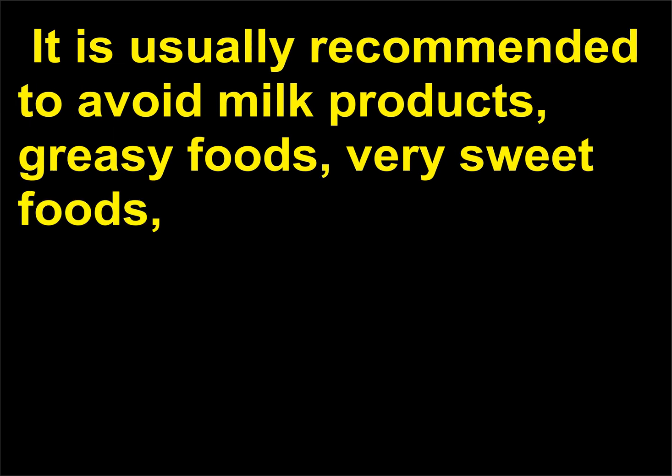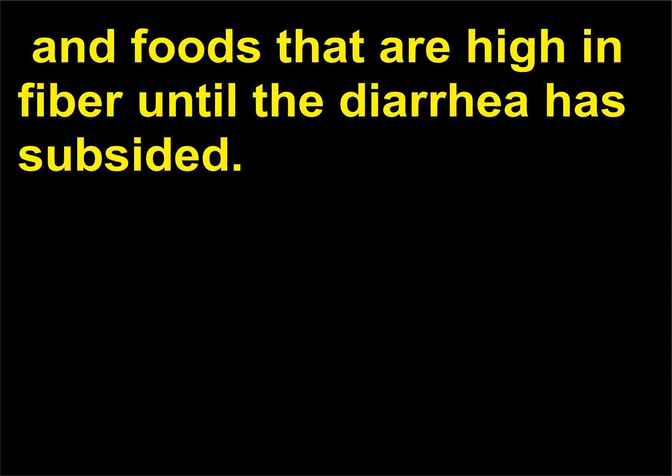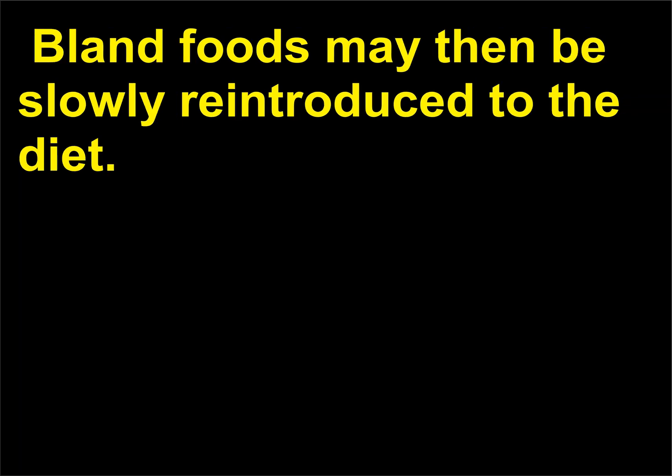It is usually recommended to avoid milk products, greasy foods, very sweet foods, and foods that are high in fiber until the diarrhea has subsided. Bland foods may then be slowly reintroduced to the diet.